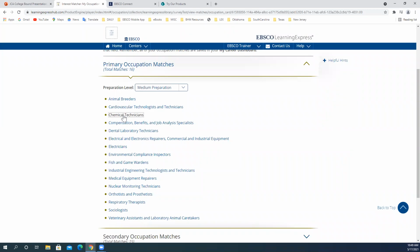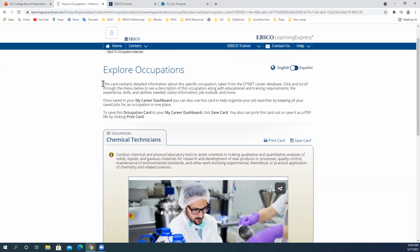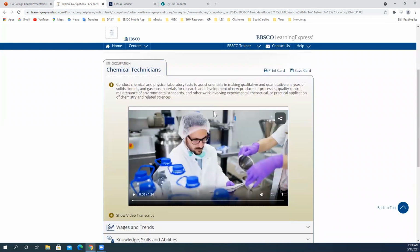And what that's going to do is bring me to an occupation card for this career. And remember, I had mentioned there are over 1,100 different occupation cards available for users, for college-bound students to review here. So this gives me an idea of what I might be interested in. This information, the occupation cards, were taken directly from the O*NET career database, as I mentioned earlier as well. And we're looking at the occupation card for chemical technicians now.